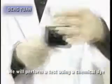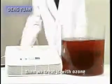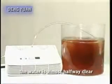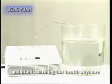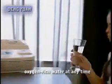We will perform a test using a chemical dye. First, we drip some of the dye into clear water. Then we treat it with ozone from the ozone maker. Within less than 20 minutes, the water is almost halfway clear. Eventually, it becomes a glass of pure water and there is no need to worry about pollutants harming our health anymore. We can enjoy pure, natural, clean, healthy, oxygen-rich water at any time.